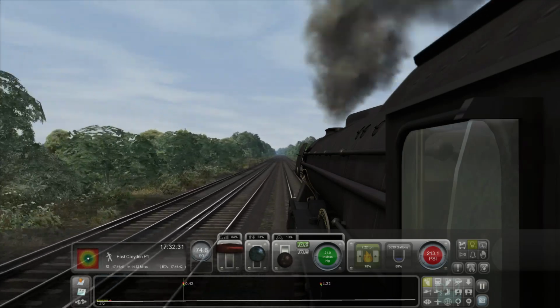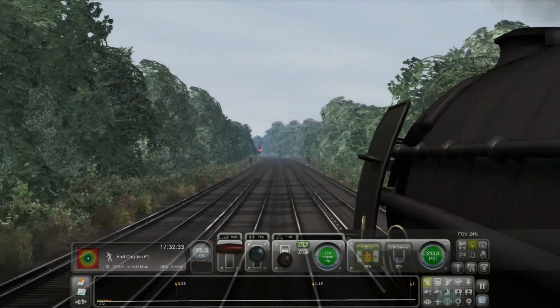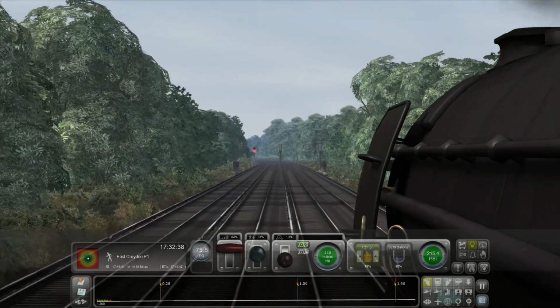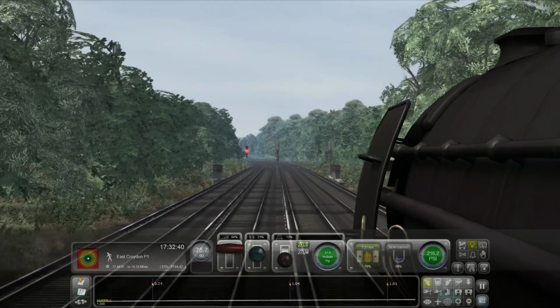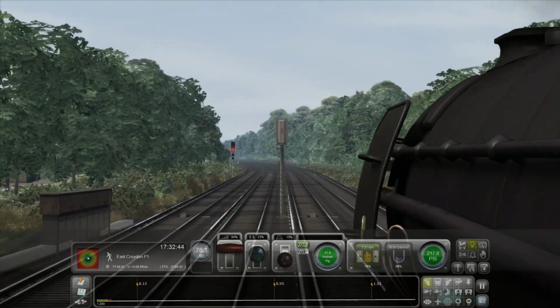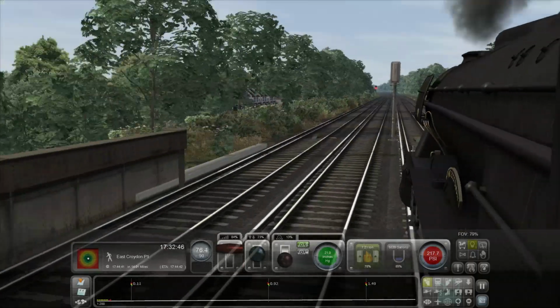This route may not be considered as worth as much as another route like the Wear Down Teesdale network. But personally, I much prefer this route. I don't know why. I just do. Even though it's linear, and the quick drive mainly only takes you along the fast line. This being the slow line here, by the way.